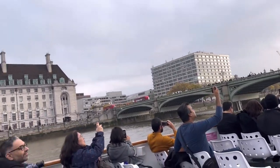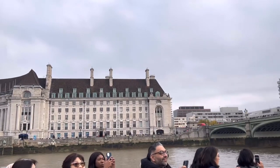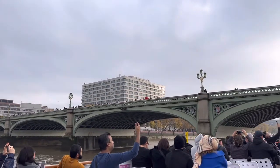Something else we'd like to do is that when we go under the bridge, we wave at people on the bridge. So we're going under Westminster Bridge. Let's give everyone a wave.